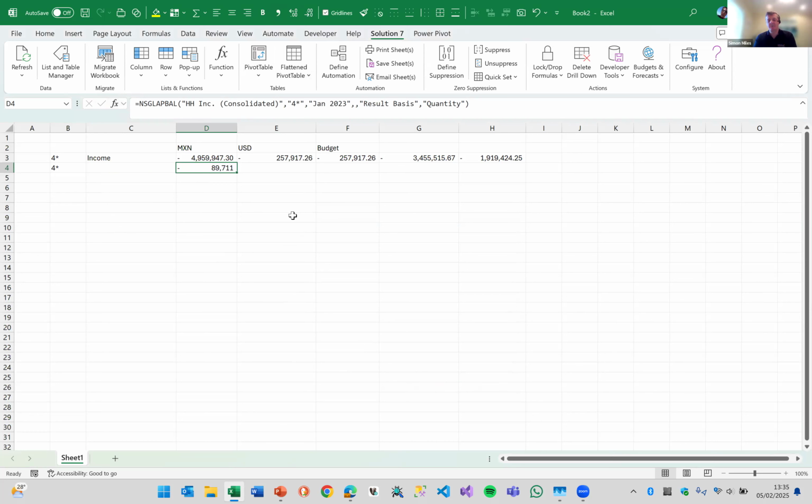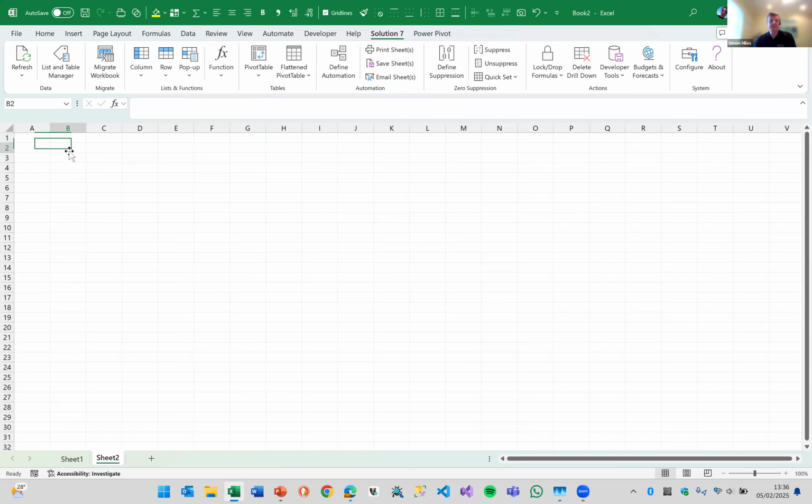And obviously, when we pull the quantity fields through, that completely overrides any exchange rate calculation, which is why it's part of the result basis option, because you're either working on financial data that's being converted or quantity information where there's no conversion needed. Let's also look at that from a pivot table perspective.